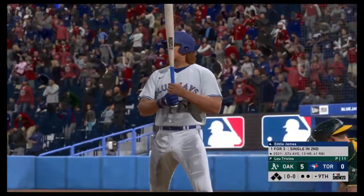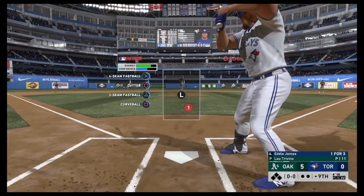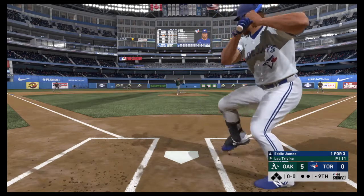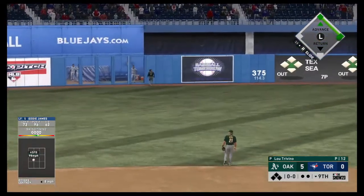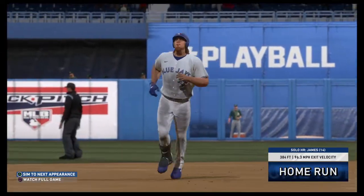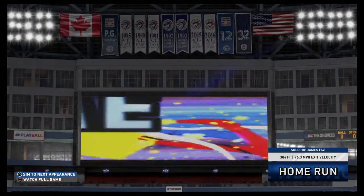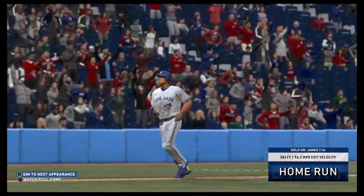Leading off the inning, Eddie James, and they'll need him to get something going here. Eddie James. Hey, any way you can. Here we go. From the stretch. Pretty well struck, high and deep to left field. Left fielder looking up, still ranging back, and this ball is gone. No chance to make a play on that one. A solo shot here to left, number 14 on the season. As they get on the scoreboard here, it's 5-1.